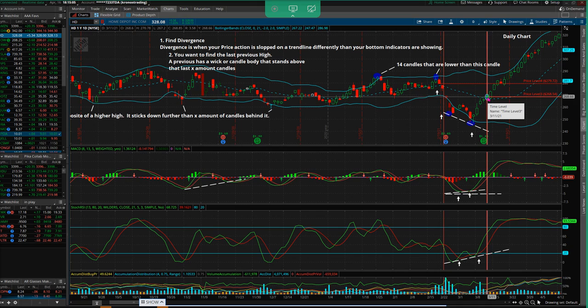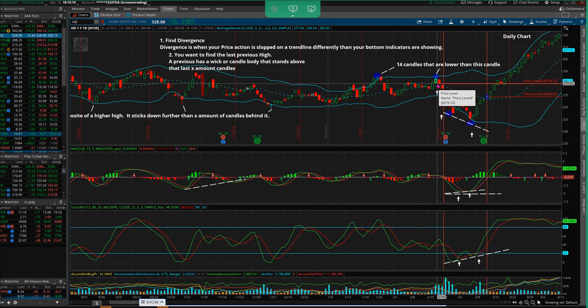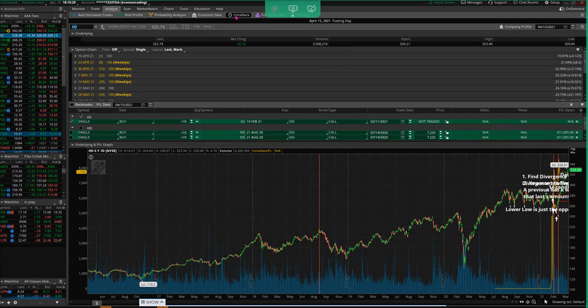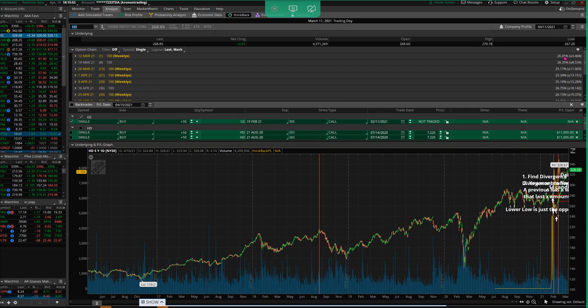The date is 311, the day that I found the divergence. And the last previous high I'm marking at 279, 280. Okay, so then I go to analyze and then think back, which is at the top here in the middle, and a tab right below it says think back. You type in Home Depot on the top left of the search bar, hit enter. You come over here to the date, hit the calendar and change it to 311. Boom. That's going to give you the option calls for 311.